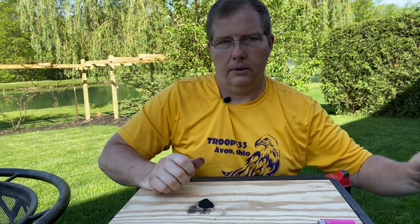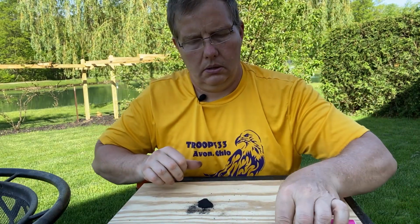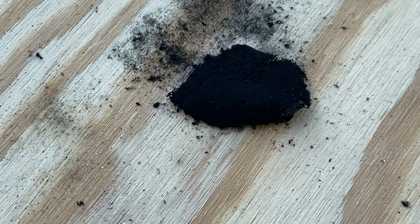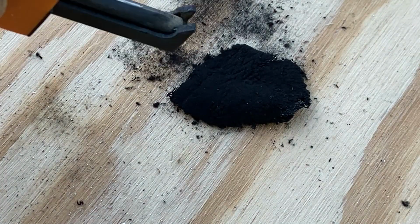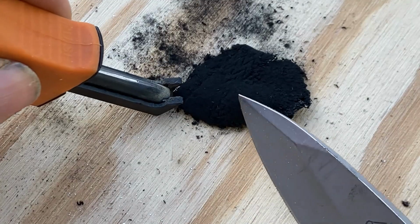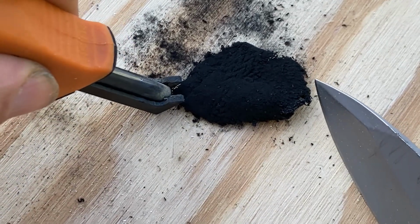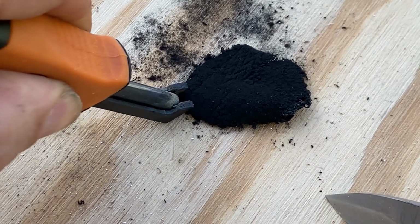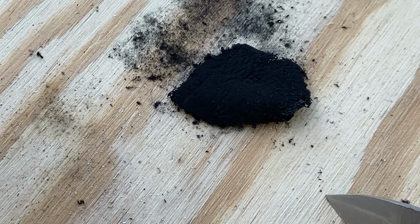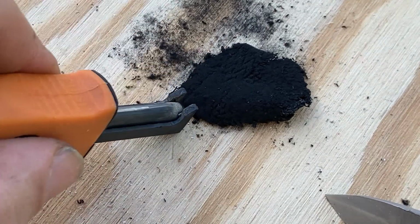So let's see if we can get you guys a little bit closer to the action so you can see what's going to happen here. Okay, so here we have our char cloth, and once we add a spark to it, you will see that it does not go out. That spark will continue throughout this entire piece of fabric. That will give you the ember that you need to start your fire. And what I like about this is it directs the sparks right where you want it, which is right on that fabric.